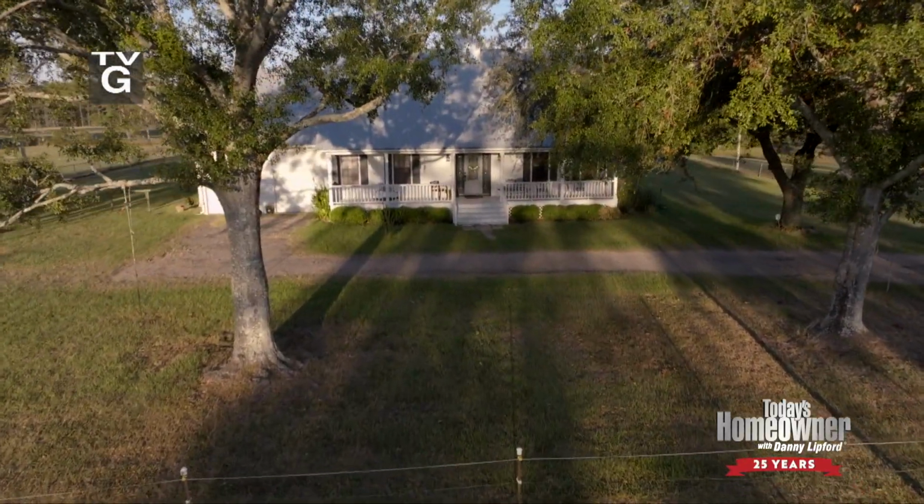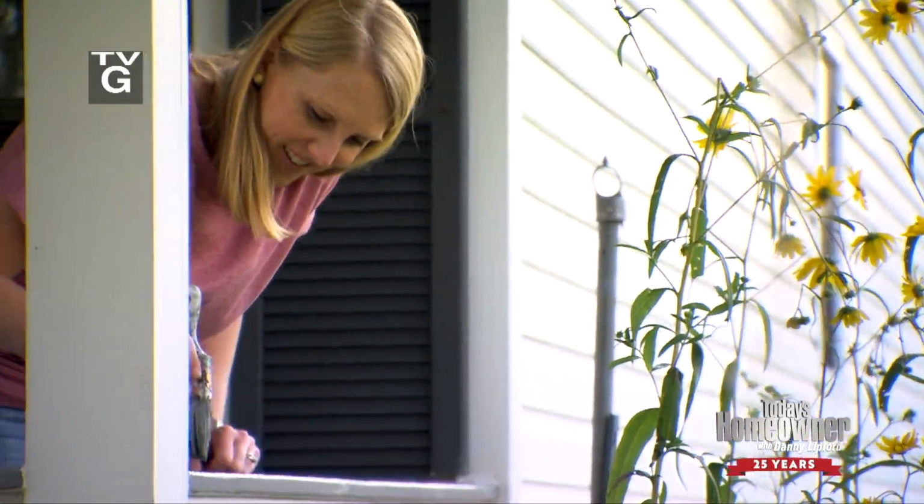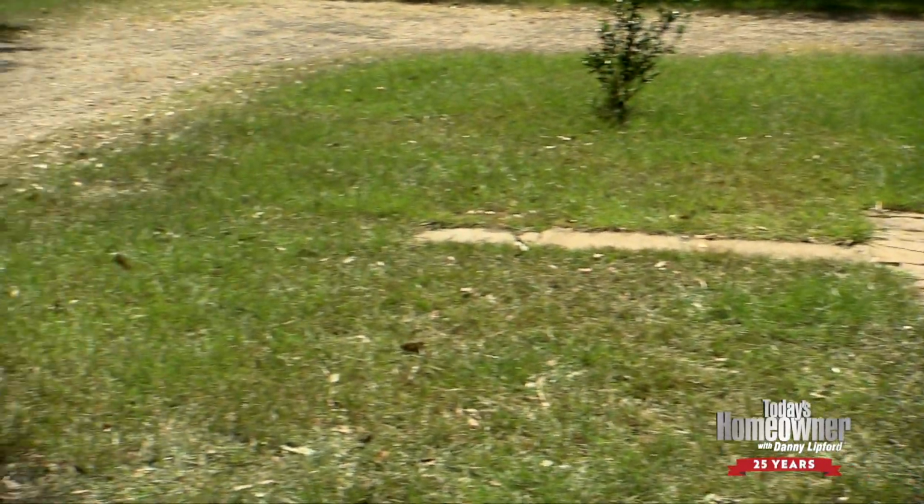If you're improving the front porch of a home out in the country, is it still called curb appeal? You know, it's not the first time we've seen a project that didn't quite get finished, or at least it doesn't look like it, and that sidewalk was one.